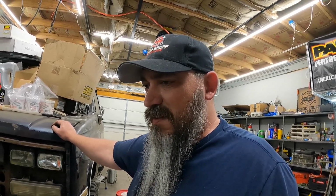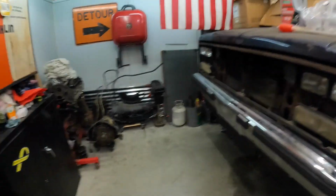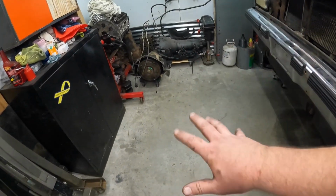That was kind of my plan, but then, like I said, we decided to move all this stuff out of the corner, and God, I can't stop staring at it. It's glorious.